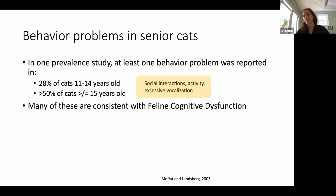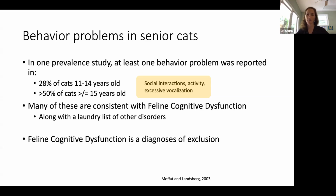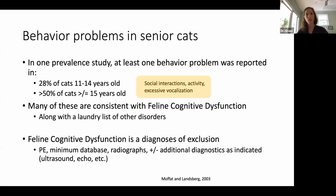And many of the signs that we see reported in these cats are consistent with feline cognitive dysfunction, but also a whole bunch of other things, right? And that's part of the difficulty with cognitive dysfunction, particularly in cats where there's a bit less research than in dogs, is that it really is a diagnosis of exclusion. So we have to rule out, or at least consider, all of these other comorbidities.